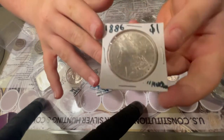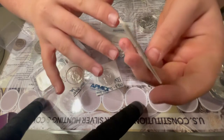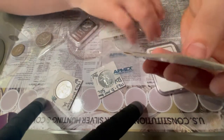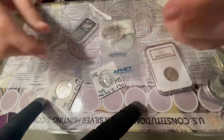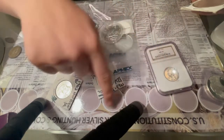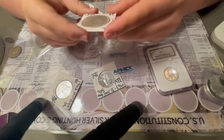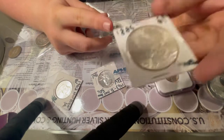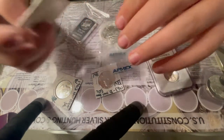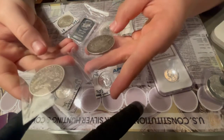Here's an 1886 Morgan dollar, so a silver dollar again, just like everything else on here except for this and my silver rounds. It's what's called constitutional silver, or junk silver. It's a bit older, 1886. And then I got two of the same here, but not in great shape.